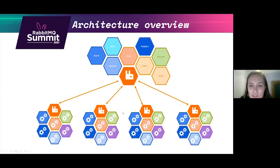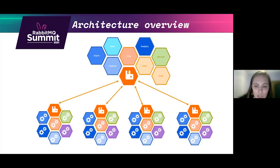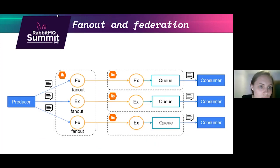Basically, we needed to have RabbitMQ in the cloud, because a bunch of the services were communicating through RabbitMQ. And we also had services running on the premises, and they were also communicating through RabbitMQ with each other. We needed some data to be transferred from cloud to the edge, and from edge to the cloud. For that, we were using federation and fan-out exchanges. I will tell more details.